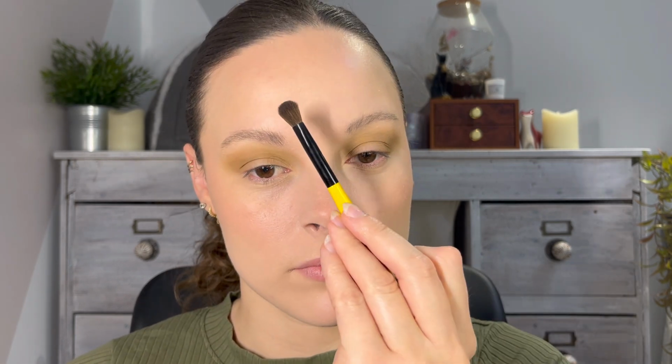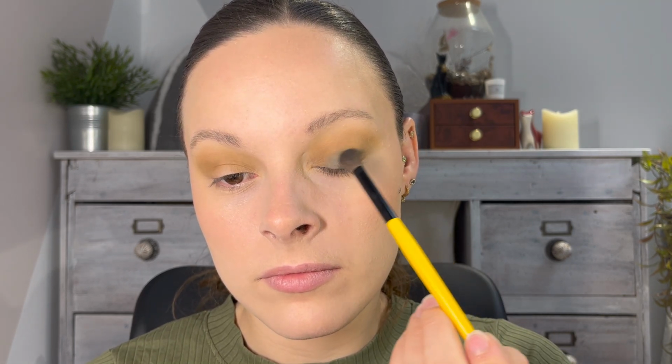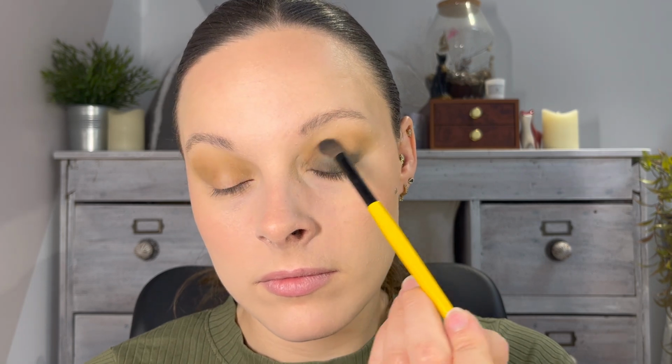I just had a little patch on my lid here, but I think it's my eyeshadow primer's fault, because I never have any problems with Unearthly, and I didn't have the problem on my other eye, so it was my fault. Then I'm taking the shade Believer, and I will put it on my lid, closer to my lash line, and I'm blending it in the Curious shade.